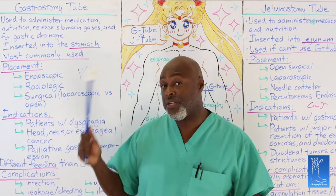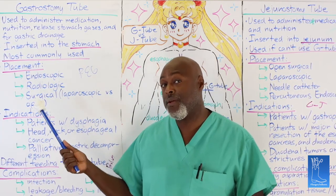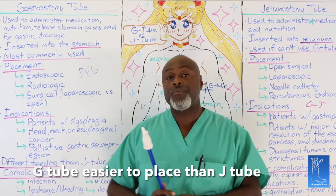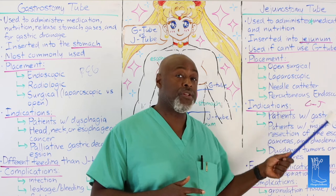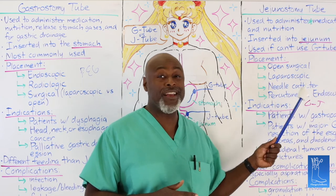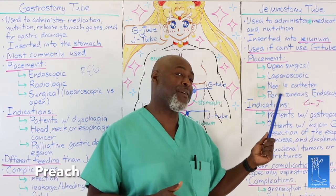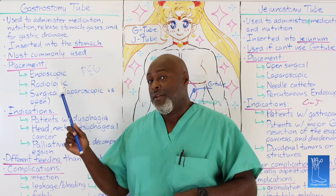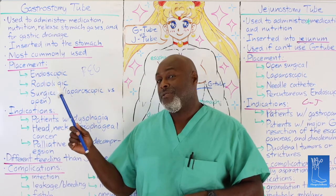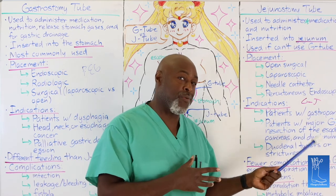G-tubes are surgically placed traditionally in the GI suite, sometimes radiology or the operating room if GI can't do it. J-tubes are placed primarily surgically in the operating room. If you're slick, you can do it laparoscopically. If you're a regular general surgeon, you probably have to do it open. Complications: different ones, different problems. These are few, but real problems.